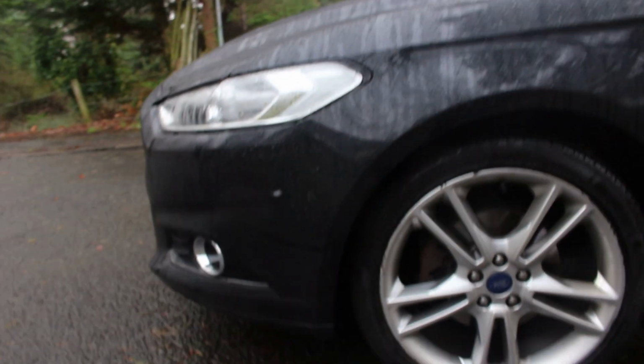Being a Titanium trim, we get these large alloy wheels. We've got the optional metallic paint, which is hard to see on a rainy Scottish day, but we do have that. We've got fold-in mirrors, we've got LED tail lights, which I will show you guys now with unlock of the car.